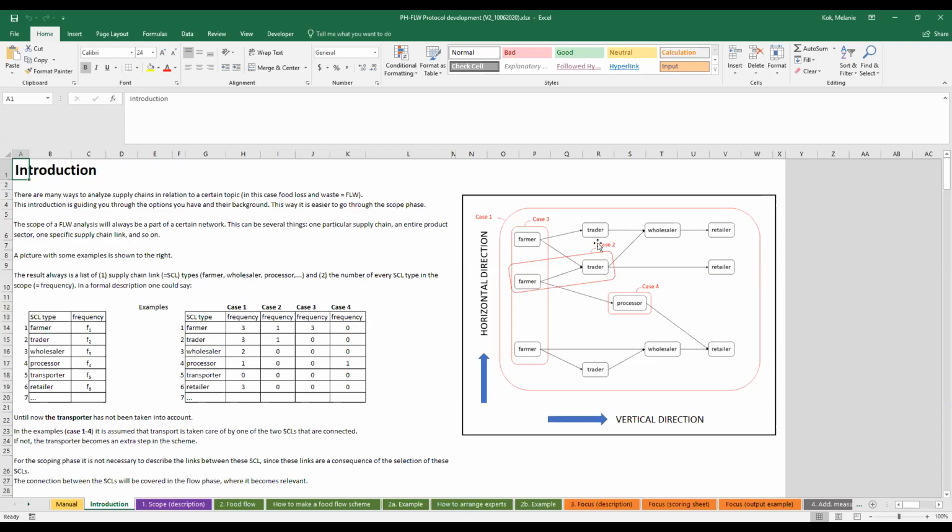The second case is one supply chain link. It can be used, for example, when a retailer wants to have more insight in their supply chain. So in this case, it's from farmer to trader. You can also go from farmer to trader to wholesaler to retailer. So it's dependent on who is the one who is giving the exercise.